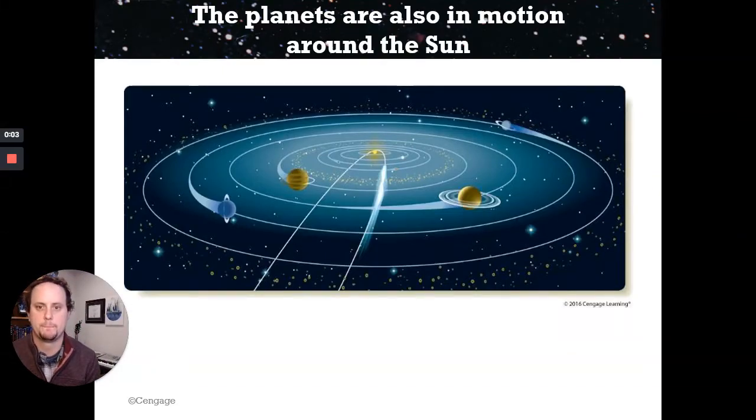We're going to talk about the planets today, the planets that are in motion around the sun. The word planet comes from the Greek word meaning wanderer. So even though many planets don't emit their own light, we can see them due to their reflecting of the sunlight. Mercury, Venus, Mars, Jupiter, and Saturn are all viewable by the unaided eye.